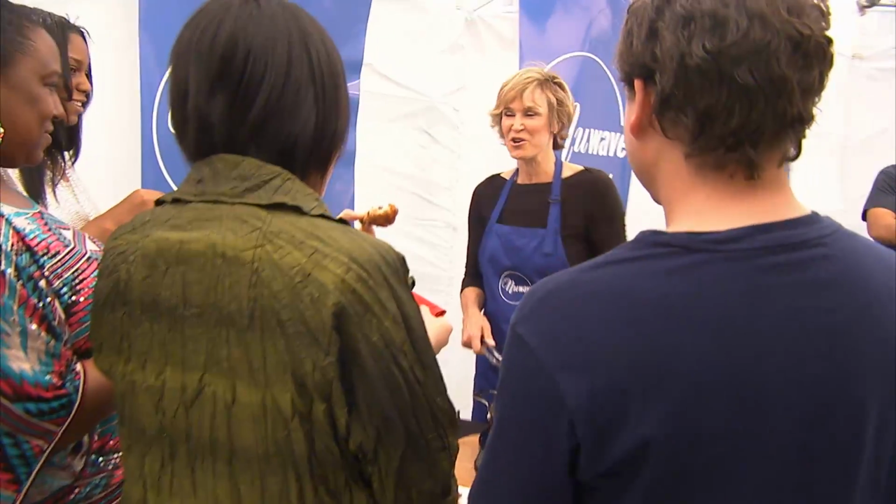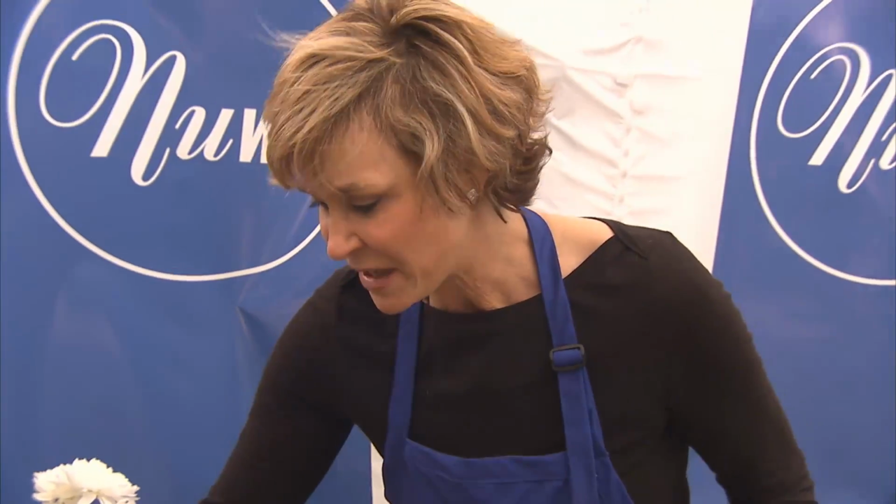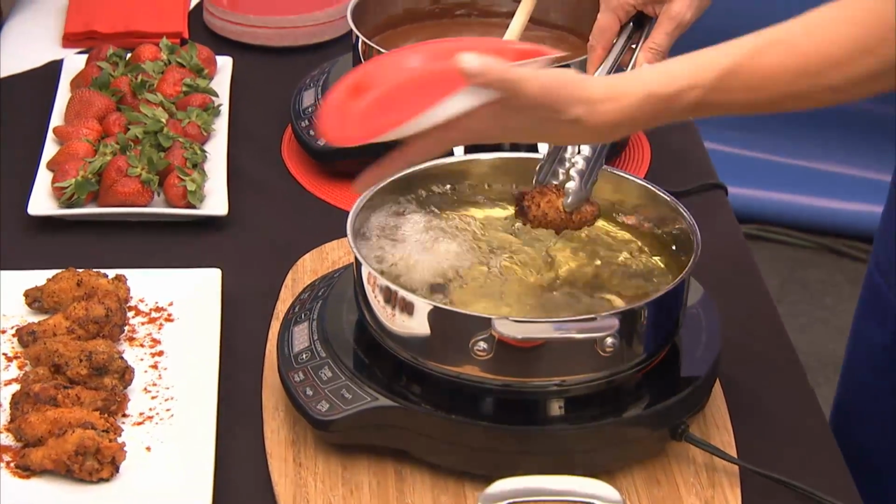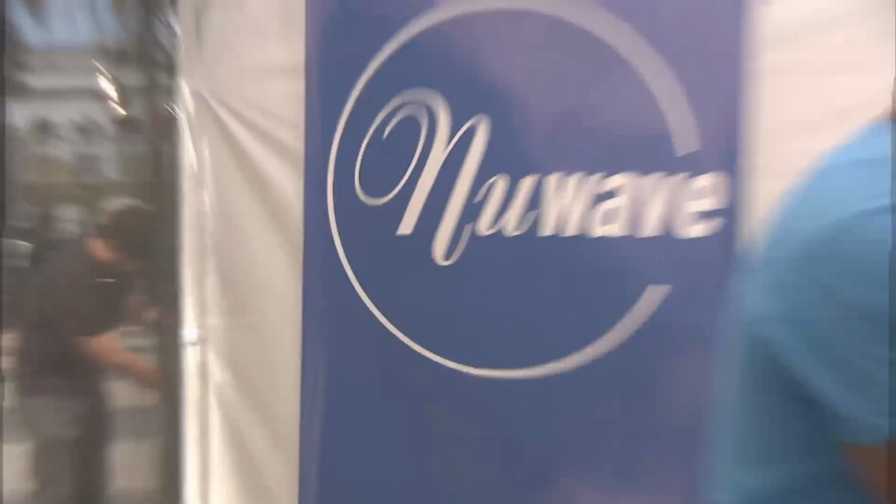Will it change the way you cook at home? Yes. The PIC makes everything so simple. It looks like you ordered it from a restaurant. It does look like I ordered it from a restaurant. That's because I'm a good cook now with the PIC.